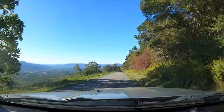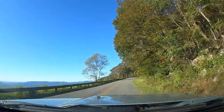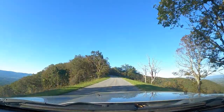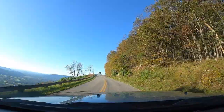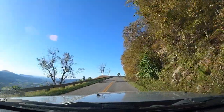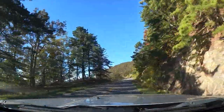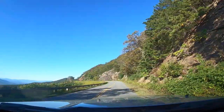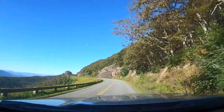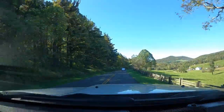Originally called the Appalachian Scenic Highway, the Blue Ridge Parkway runs 469 miles through Virginia and North Carolina, beginning at the end of the Skyline Drive in Shenandoah National Park, ending near Great Smoky Mountains National Park. Construction began in 1935, and since 1946, it has been the most visited national park unit in the U.S. for all but four of those years. Here are some of the awesome spots we checked out.